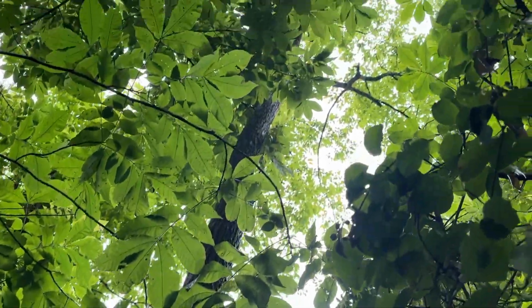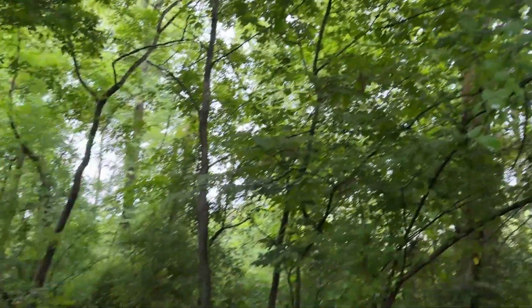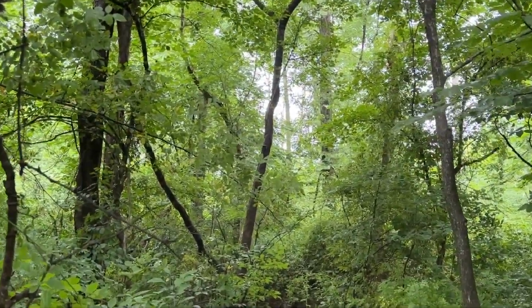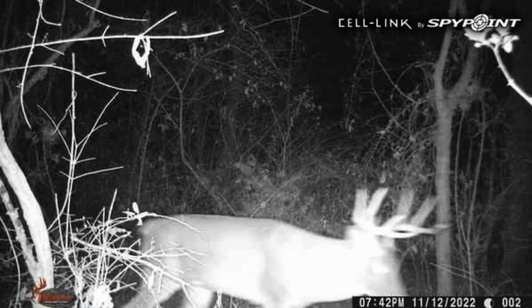If I get up high enough in any of these trees, my scent will blow over top of these trails and into the next swamp, being that it's only 60 yards wide. So I'm hoping that's the case. I'm gonna come in here and hunt it for the first time this year, and hopefully those bucks, same bucks from last year, are in here, even bigger than they were last year, and we can get a shot at one.